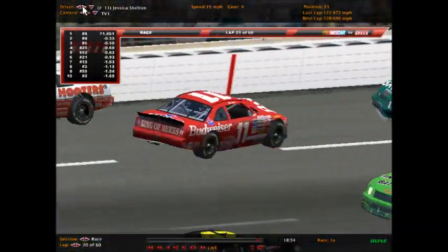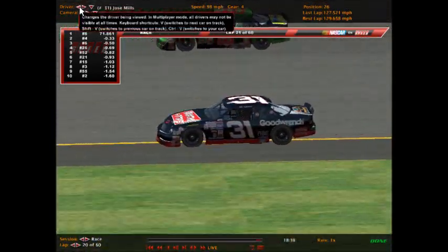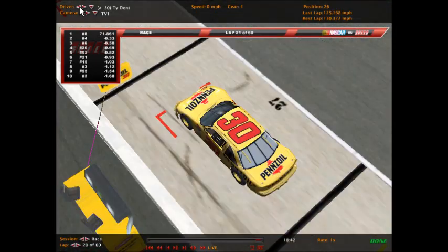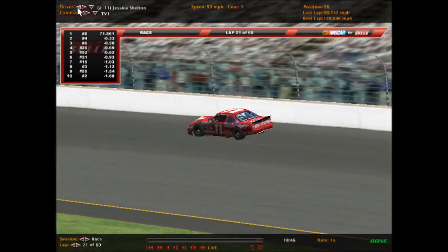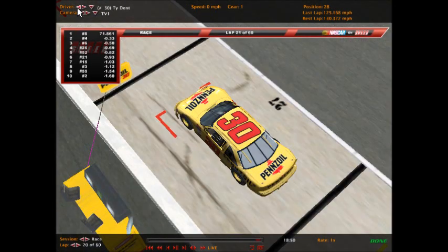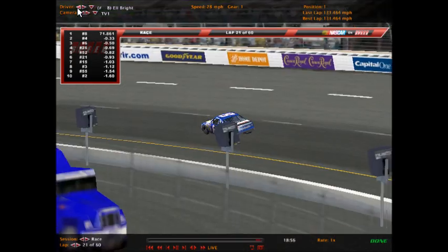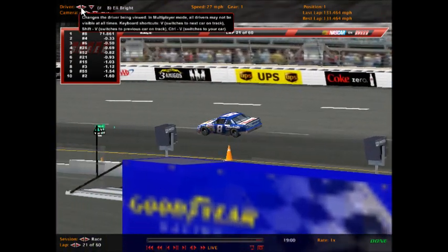And oh my gosh! Another big crash has happened. Shelton's crash. That's gonna hurt her in the points. Ryan Brommer, Ty Dent, Kat Batson. She was the one that we saw pancaked up in the air. And Eli Bright, I think, is gonna be a leader of the race now in the number 8 car.